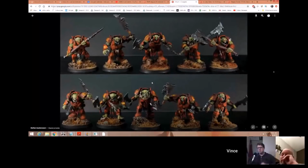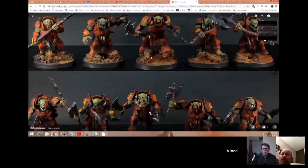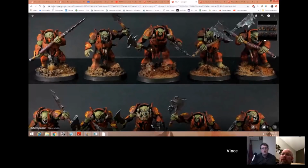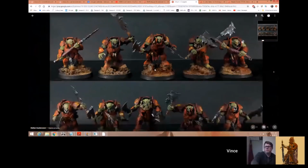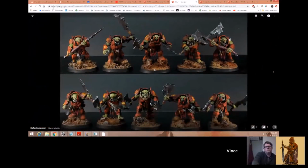They are such a fun unit to paint. And these guys look really fun. Here you can see we've got a couple of different loadouts on our brutes, between our top guys who have the reach weapons and the bottom guys who have both choppas. What Stefan has given us is a nice contrast, very classic, of green skin and reddish-hued armor.